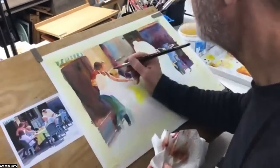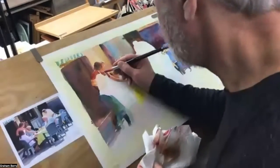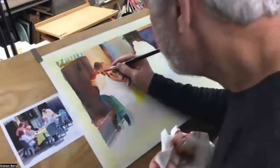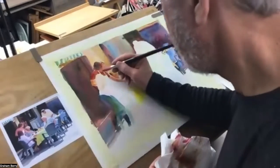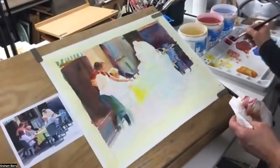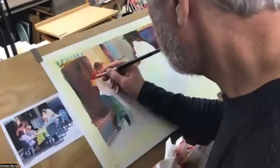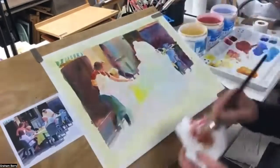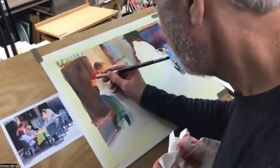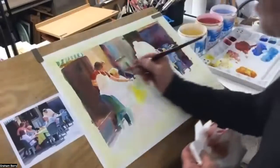Do you know the color Windsor yellow? Windsor yellow, yeah. How does it differ from the yellow that you're using? It's a bit more opaque, I think. I did try it for a while, but originally I had Aureolin yellow on my palette, and I found out it was a rogue color. It means it turned brown over time and lost its values.